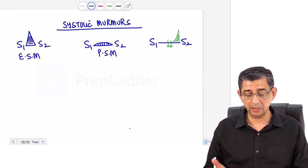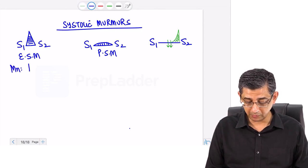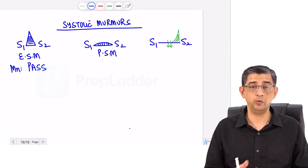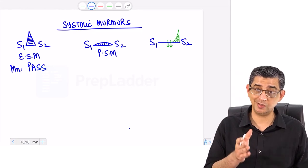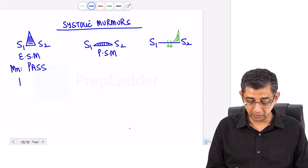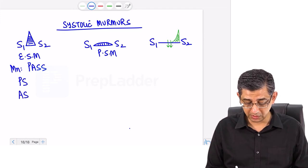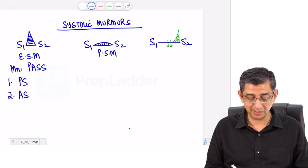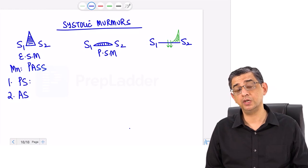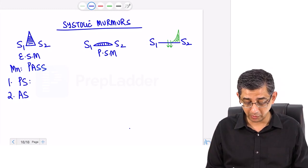So let's have a look at how to remember all this. The mnemonic which can be used to remember ejection systolic murmurs is PAS. PAS would mean pulmonic and aortic stenosis will cause systolic murmurs. So I can incorporate the word pulmonic stenosis here. I can incorporate the word aortic stenosis here. Please remember that pulmonic stenosis is usually encountered in congenital heart disease. When would an adult person have pulmonic stenosis?